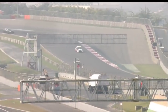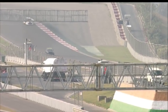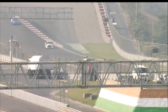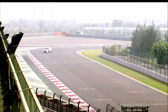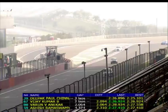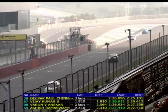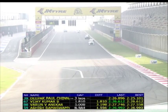But that's the racer who's in the lead, Deepak Palchinappa. Good run from him. His fastest lap was 2 minutes 25.101 seconds. That was the opening lap of the race. And he's coming around now to finish the 3rd lap, which he does. Again, not as fast as his opening lap, but definitely faster than the 2nd.